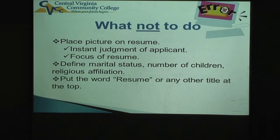Put the word resume. You don't need to put the word resume at the top. We all know what it is. Don't worry about that. Just leave it off. Put your name and your basic information on top.